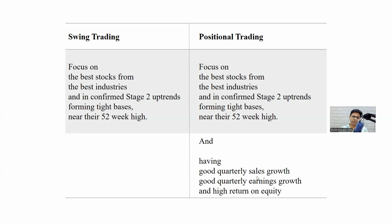Now I will give you a criteria, which is the Patrick Walker criteria, which will reduce the number of stocks that will come on your radar, but it will highly increase the probability of your success. So by good quarterly sales growth, what Patrick Walker means is any stock which has a recent quarterly sales growth of 40% or higher. So you take, let's say, the June quarter. You look at the June quarter sales growth, you look at the March quarter sales growth, you calculate the average. That average should be more than 40%.